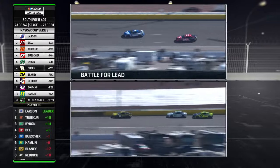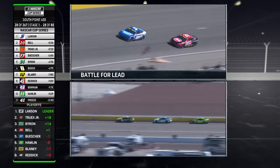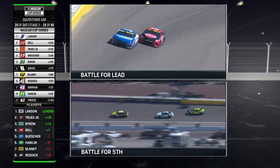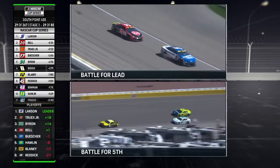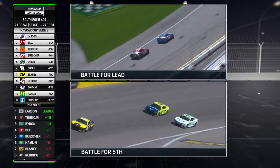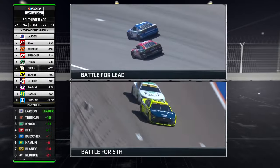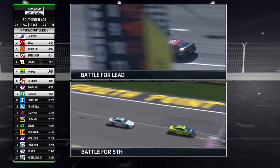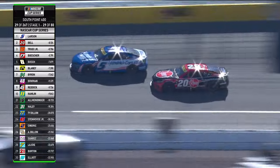In practice yesterday, Blaney said something that I thought was very interesting and a positive for this team. The concern for Blaney all year long on the mile and a half is that this 12 car gets looser and looser as the runs go. It does not have rear grip. Yesterday in practice, he said it was the opposite. He actually got tighter, meaning the front end did not turn as well. I think that's a major positive for this team.